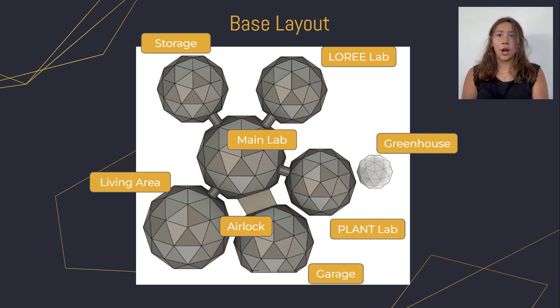The entrance is in the garage, where we will store all rovers and robots, and be able to repair parts, as the lunar surface is extremely abrasive to mechanical and electronic components. Through the airlock, the astronauts will be able to store spacesuits and access the main base, which will house communications and central lab equipment. This is connected to a storage area, which will house the environmental control and life support system, a very powerful filter, and other supplies.